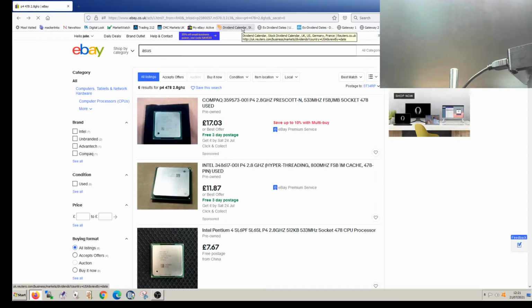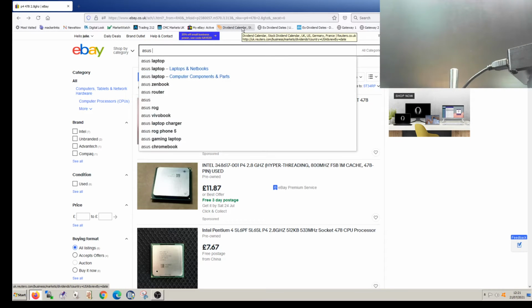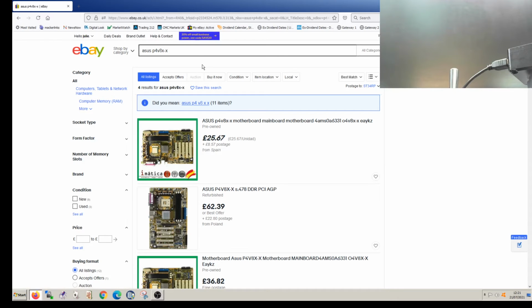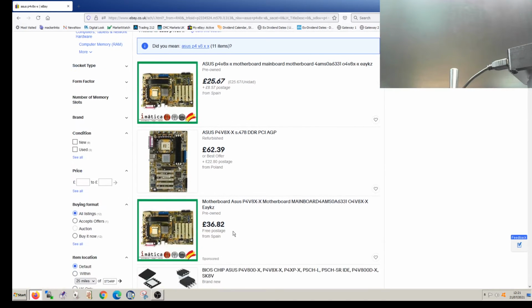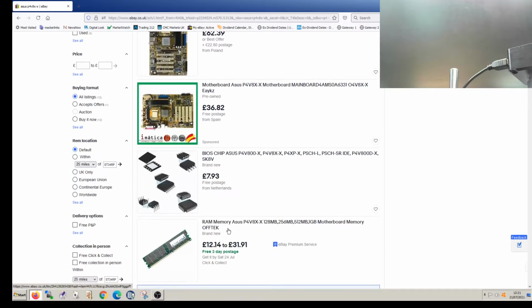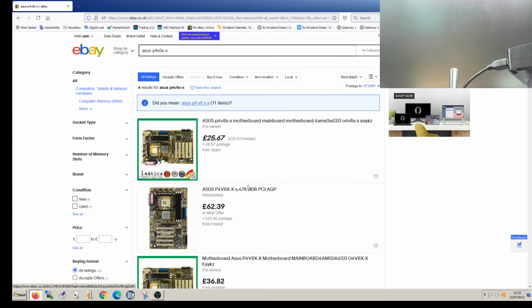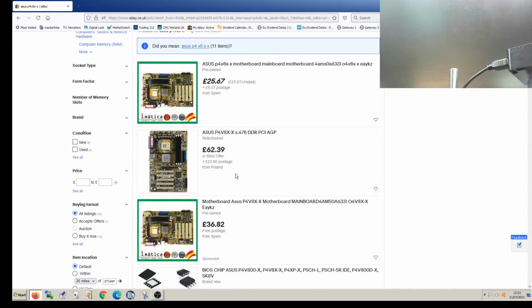So it's an ASUS P4V8X-X. Let's have a look to see if this has got some. Yeah, there's one there, including postage from Spain, over £30, £36. Free postage from Spain. Okay, so considering this will get sent to the UK, which is what happens to pretty much most stuff I have, I just get it all in one big parcel and send 30 kilos over to a friend in the UK who lists it there, because the individual postage is too expensive from here. So it looks like we've got about £45 worth for €20.